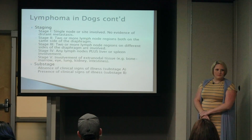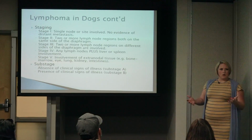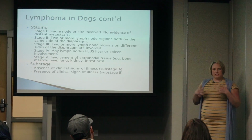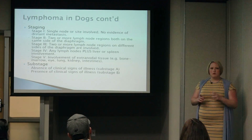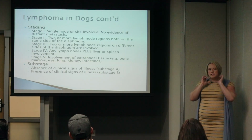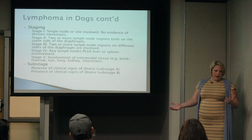Can you repeat the question? She was asking if most dogs feel and act pretty normally, are they typically in the higher stages by the time we diagnose them? Yes, because most pet owners are not routinely feeling the lymph nodes or anything like that. They may notice some swelling under the chin or somewhere and bring the pet in for that, but usually they feel fine.